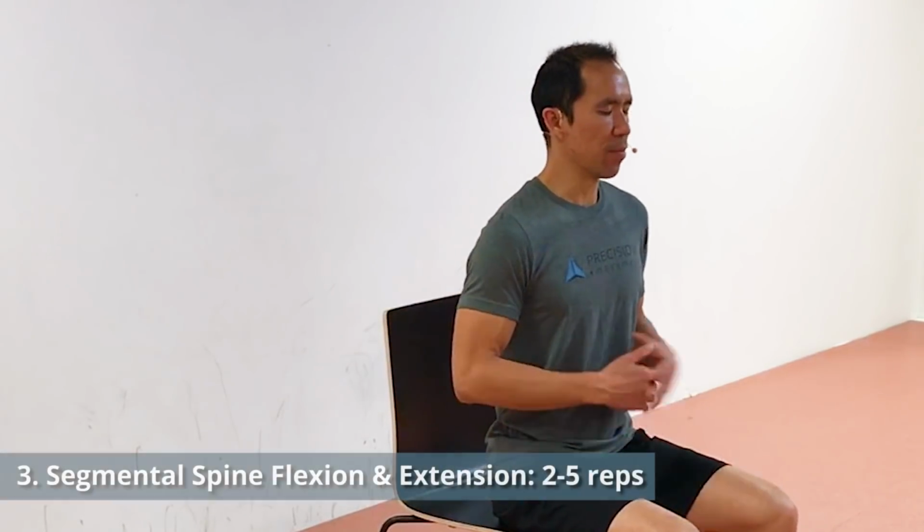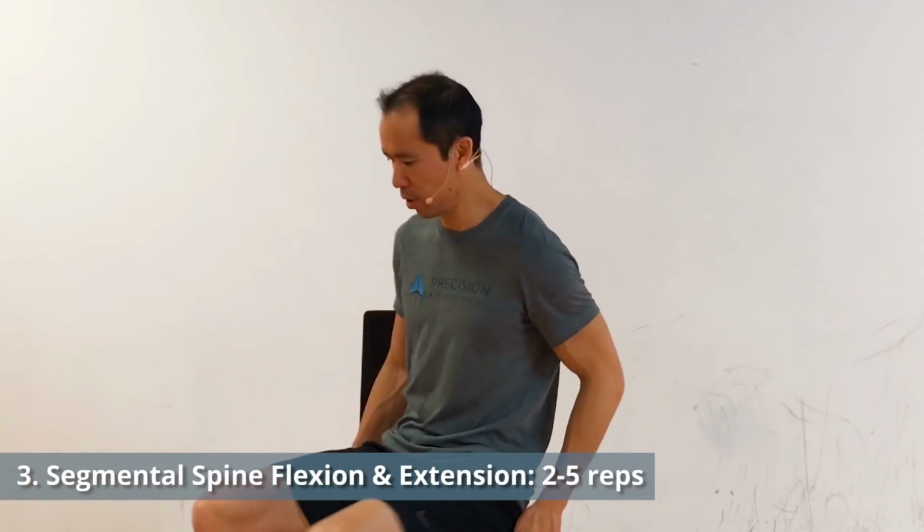Next up, segmental spine flexion and extension. This is a really important concept.